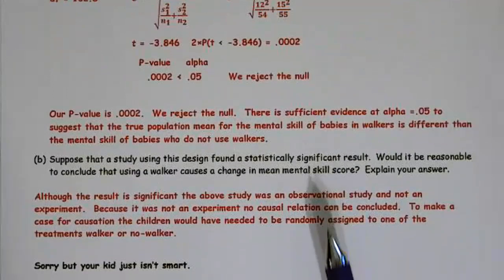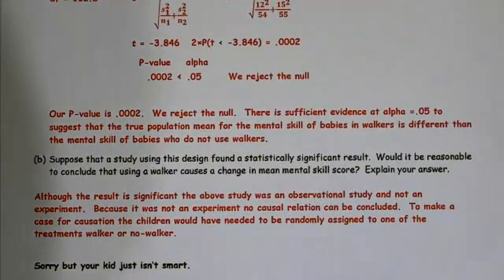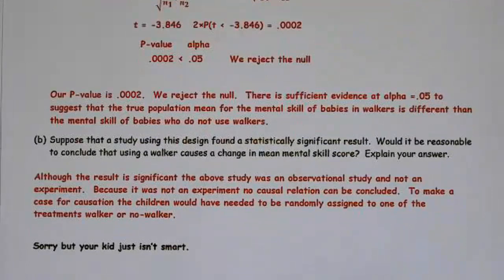Suppose that a study using this design found a statistically significant result. It did. Would it be reasonable to conclude that using a walker could change mental skill? Well, although the result is significant and it's correlated, this was an observational study and not an experiment because treatments were not assigned. Because it was not an experiment, no causal relationship can be concluded. Sorry, the kid just might be stupid after all.